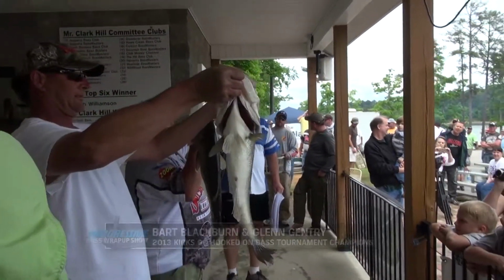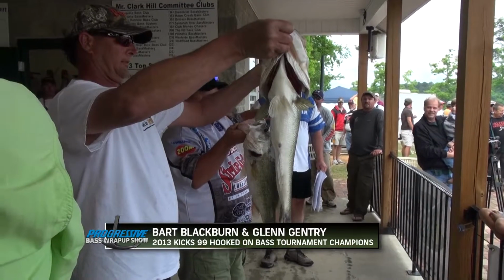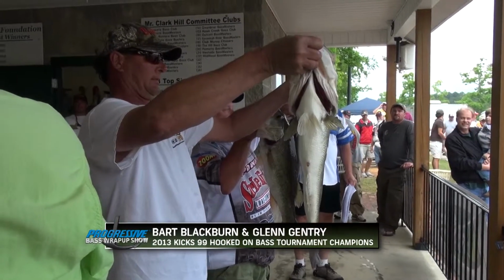Gentry and Bart Blackburn weighed in 24.76 pounds and took home the $15,000 first place prize. Well, we were just blessed. We didn't really catch a whole pile of fish, but the wind changed directions today, and then it slicked off, and then we were able to catch them on a Buckeye mop jig.